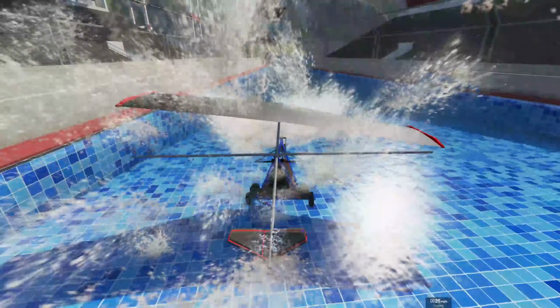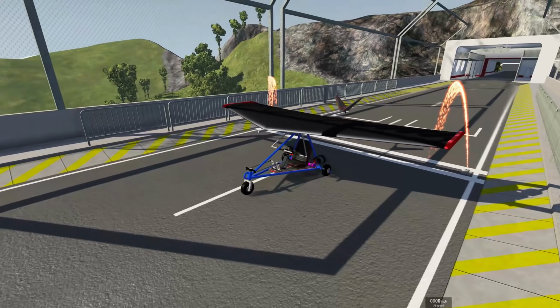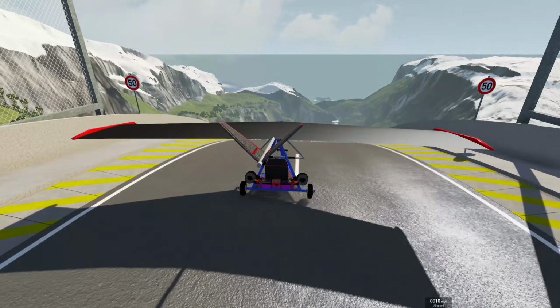And landing! Beautiful! Oh, it broke the game. It doesn't like the water, apparently. Well, okay. Noted. But you know what? It still works, so that's okay.